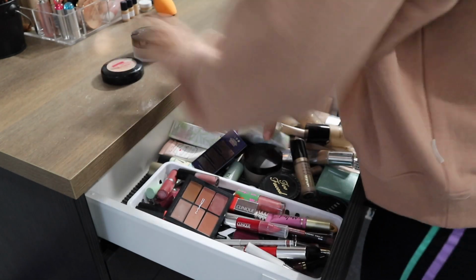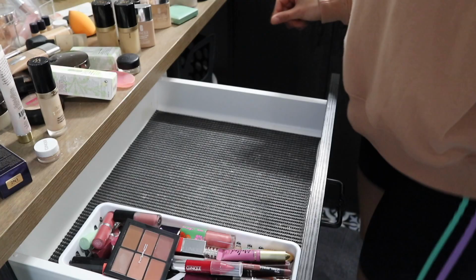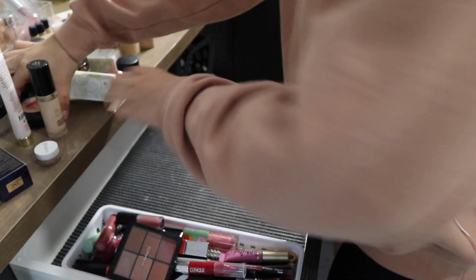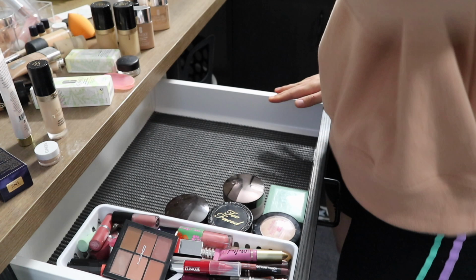Move over to this mess over here. I might just start by taking everything out. There is a hair on me. Okay, what do we want to start with? Actually, powders, I'm going to keep all of them. I don't have many powders, so I'm just going to fill some of those back in. Okay, so that's all my powders.